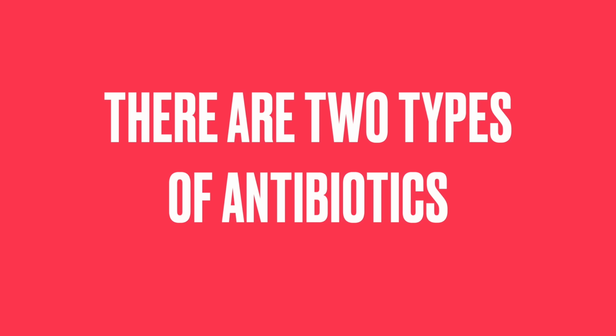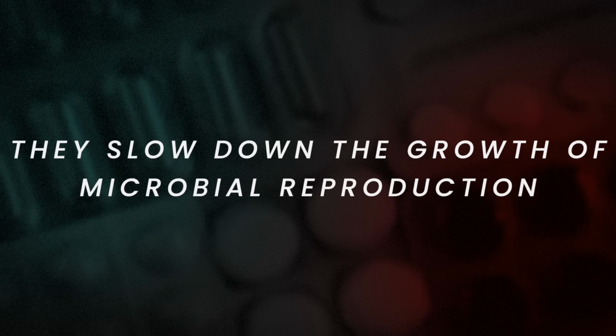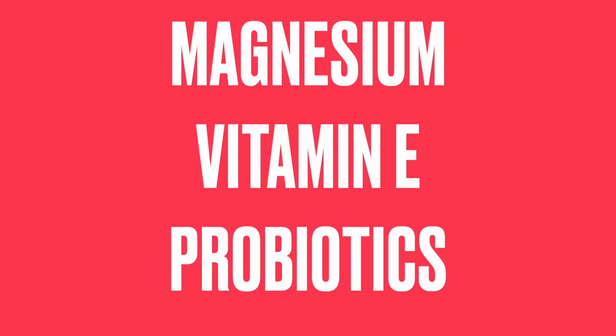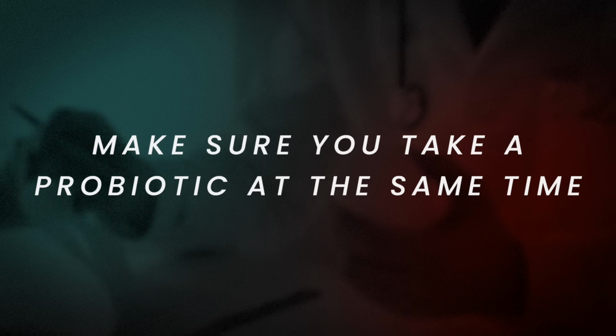There are two types of antibiotics. There are antibiotics that are not as strong. They slow down the growth of microbial reproduction, and those are usually like penicillin or tetracycline. Other types of antibiotics like Cipro or Levaquin are more powerful. They have a black box warning on them because they create side effects, like they can rupture your tendons. Not good. If you ever have to take those antibiotics, always make sure you take three things with them: magnesium, vitamin E, and probiotics. For any antibiotics that you take from the doctor, make sure you always take a probiotic at the same time.